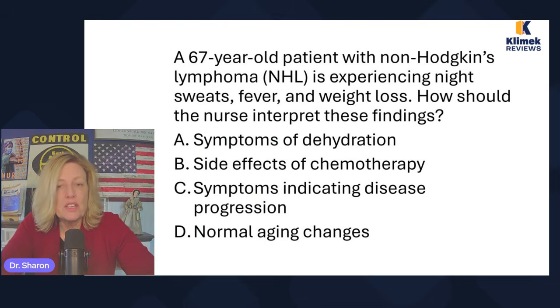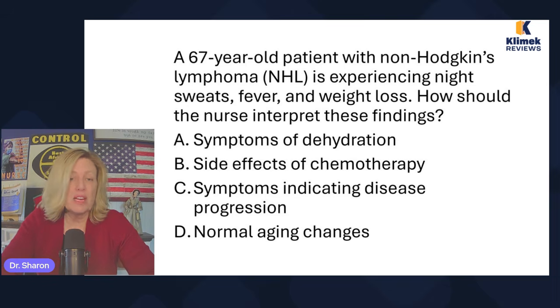A 67-year-old patient with non-Hodgkin's lymphoma, which is more common in older adults, is experiencing night sweats, fever, and weight loss. How should the nurse interpret these findings? Symptoms of dehydration, side effects of chemotherapy, symptoms indicating disease progression, or normal aging changes.